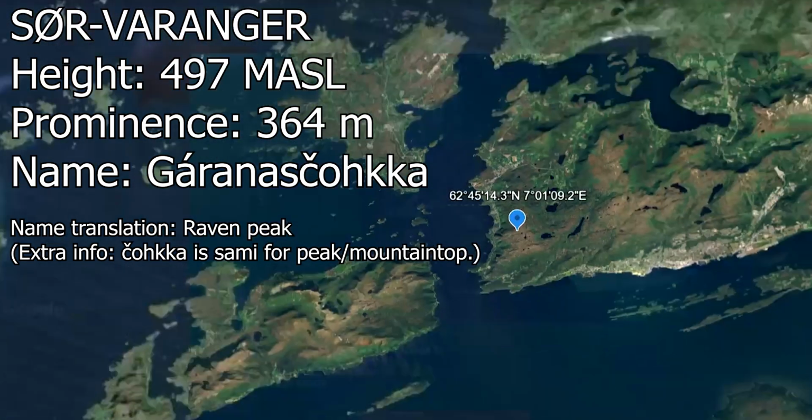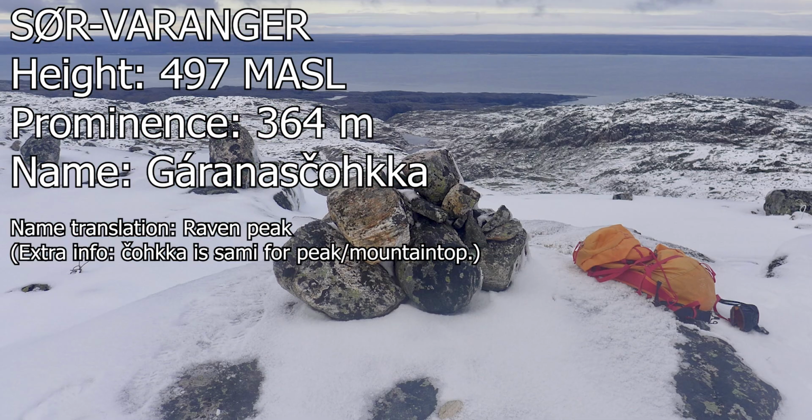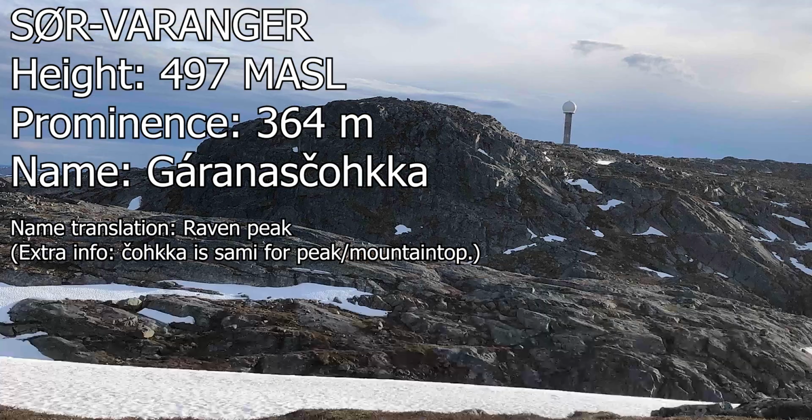Going back to northeastern Norway is Garanasjokka, which is the tallest mountain in Sør-Varanger at 497 meters. This is probably the most difficult in terms of distance in this video. The hike back and forth is 14 kilometers. The trail is marked for both pedestrians and skiers. The summit has a small cairn and there is a radar tower nearby.